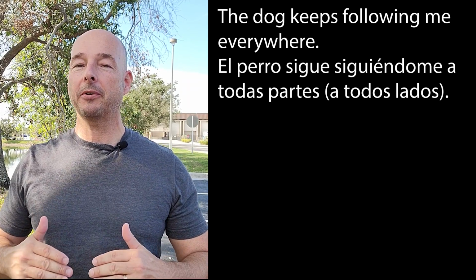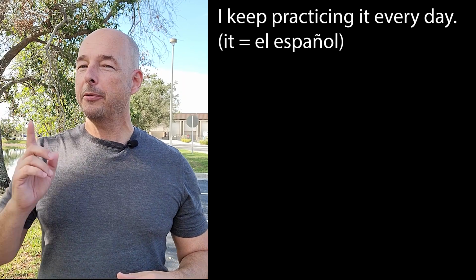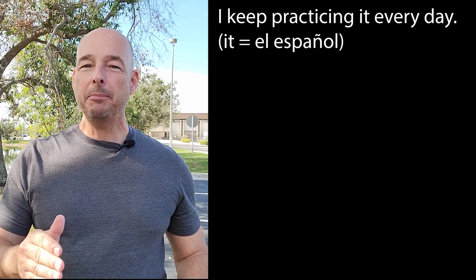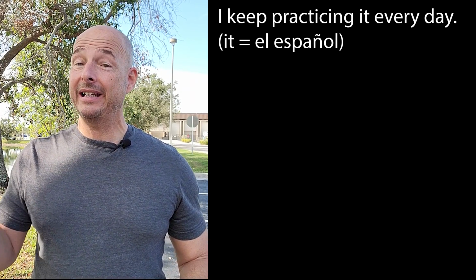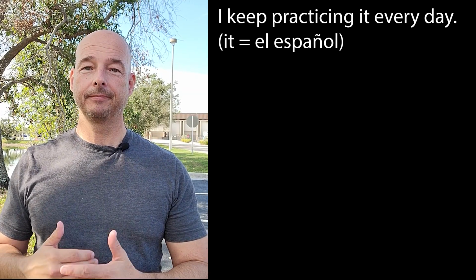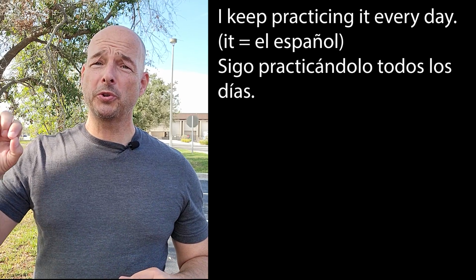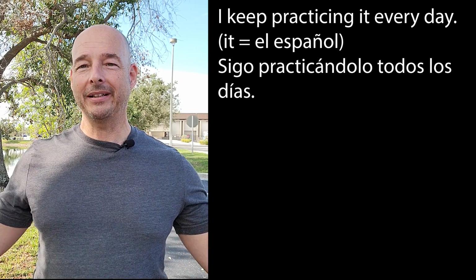Let's say we're talking about Spanish. El español. It's a masculine noun, right? How would you translate this? I keep practicing it every day. It is referring to Spanish. Sigo practicándolo todos los días. Did you get that? Man, this stuff's easy.